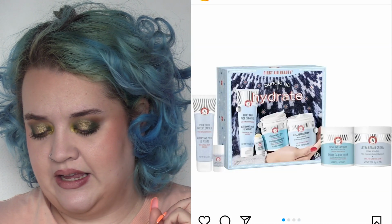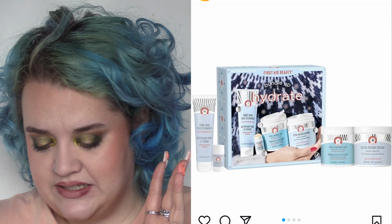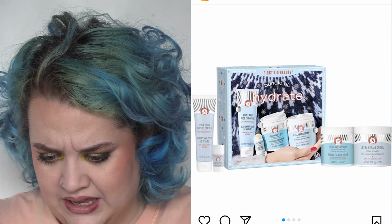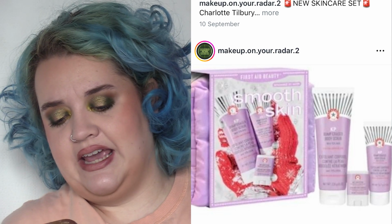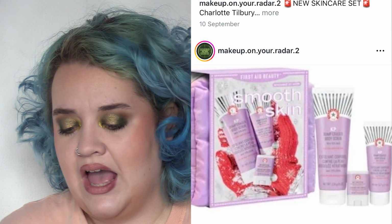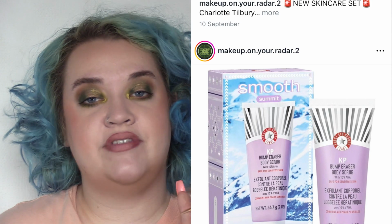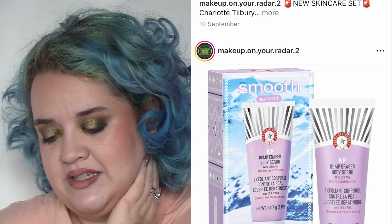First Aid Beauty, Bundle Up and Hydrate: Ultra Repair Cream, Face Radiance Pads, the Pure Skin Face Cleanser, and a, what is this? It's like a stick. Don't know what that is, but that's coming. There's a Smooth Skin, the one for like razor bumps and stuff. They're bringing that out again for Christmas. A mini Ultra Repair Cream, and a KP Bump Eraser Body Scrub. I've heard really good things about that. Apparently it's great if you get strawberry legs. So that's what's coming from First Aid Beauty.